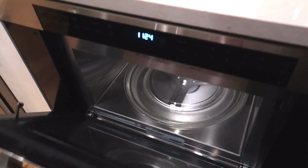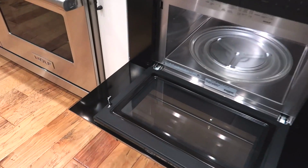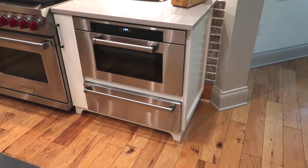So the Wolf microwave, you would think it'd be annoying being down low, but it's really not. I was really frustrated with that. I didn't think we were doing that, but now I love it. I love how it's down there. It's out of the way. It's easy to reach. It's right at hand level.